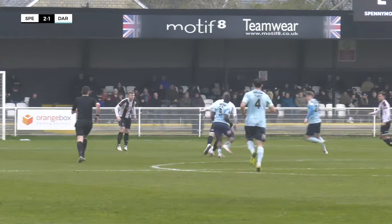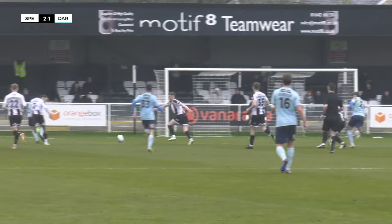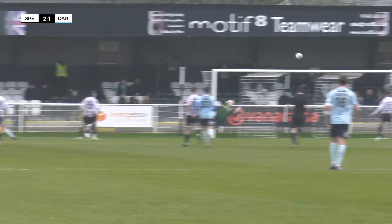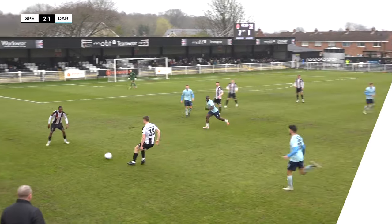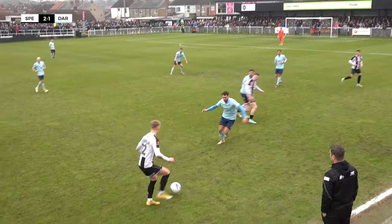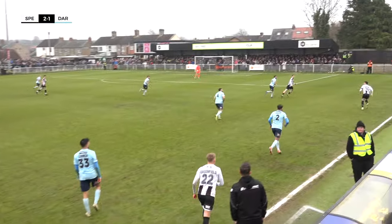Good link up by the Darlow forwards. And Will Hatfield, a good bit of play there to win the throw for his team. Now Matty Cornish on it. 728 from Darlow. So we've got to work your maths. That's a decent percentage of the attendance, Darlow.